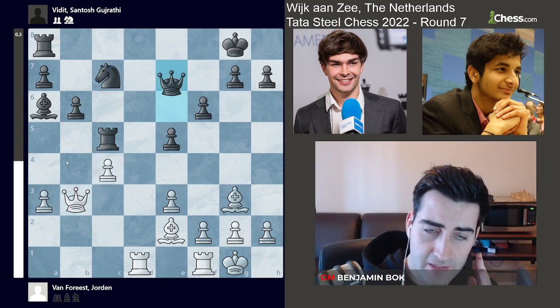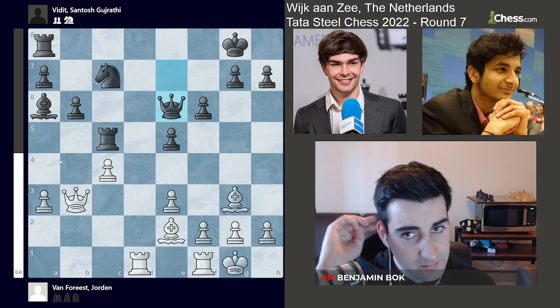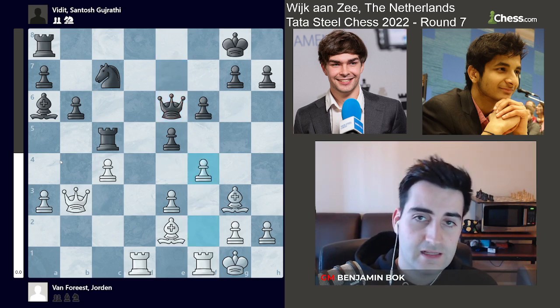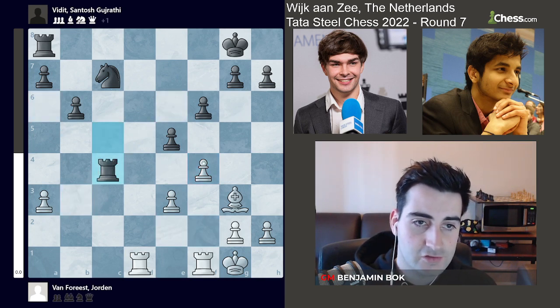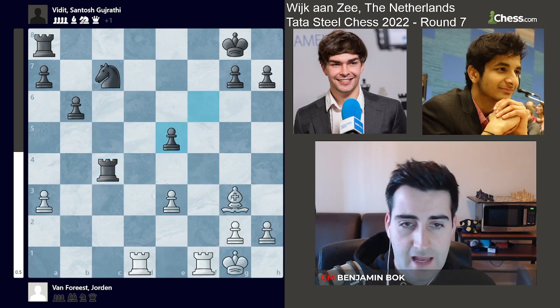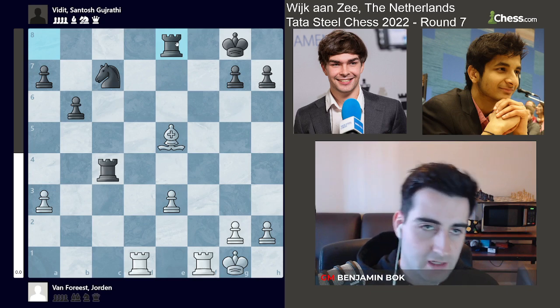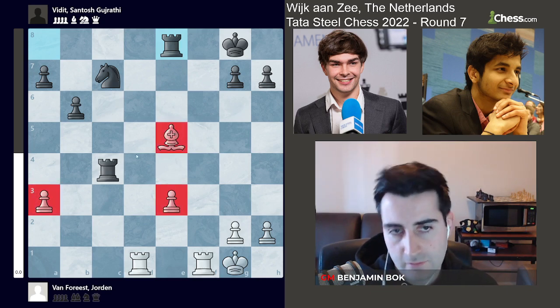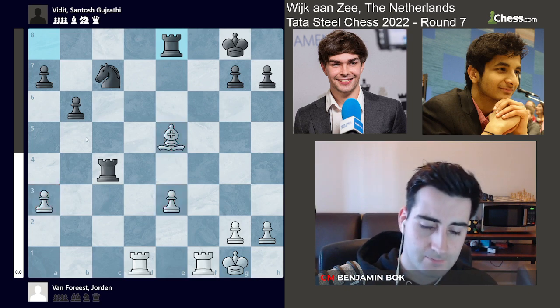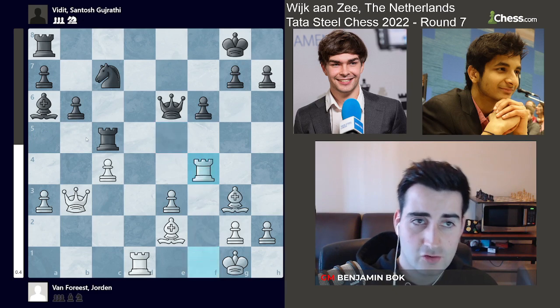But instead, Vidit played queen e6, hitting the pawn on c4 right away. But now Jordan goes f4, and things get a bit out of control. Now here Vidit should have taken on c4, but after massive trades, white's going to take on e5, and after takes, rook e8, it's probably headed for a draw. I mean, white has the active bishop, but his pawns are still a bit weak, and black shouldn't really have anything to worry about. But instead of that, Vidit played pawn takes f4, and now Jordan takes with the rook.